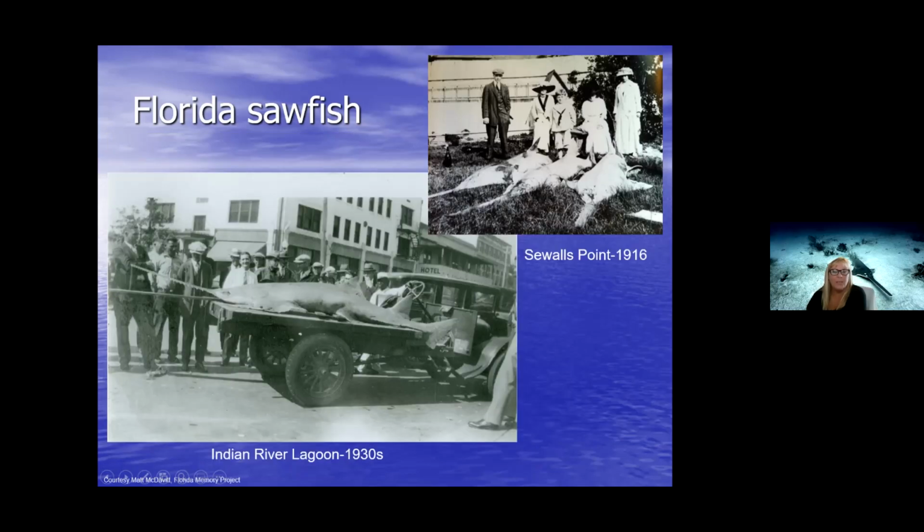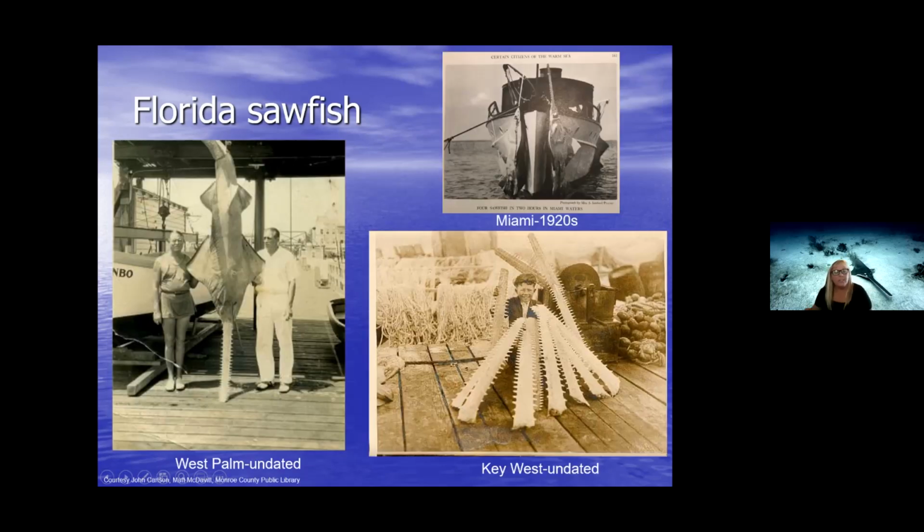A couple other great ones from Indian River Lagoon, this one being trucked through town here on this flatbed, and 3 large sawfish from Sewell's Point in the 1960s. And then down the coast a little bit, another one from West Palm, from Miami, and then down into Key West, here's a photograph of a little kid who was selling sawfish rostrum to tourists at a fish camp. You go down to the Keys now and you go into Shell World and you can buy any kind of shell or sand dollar you want at any of those little souvenir places. But back in the day, people used to buy sawfish rostrum as souvenirs of their vacation in the Keys.